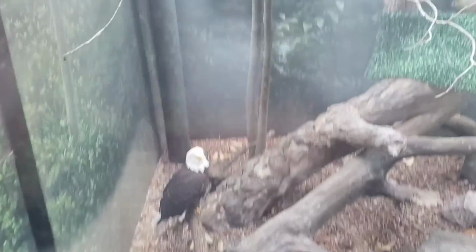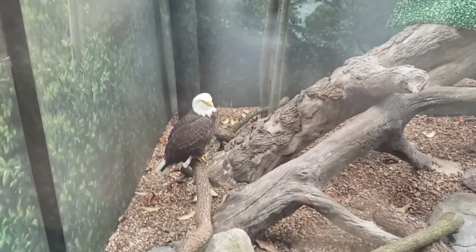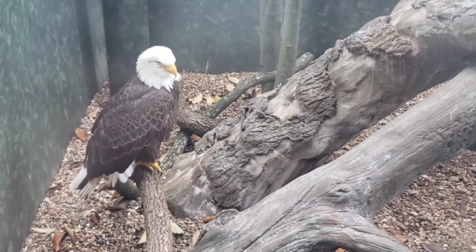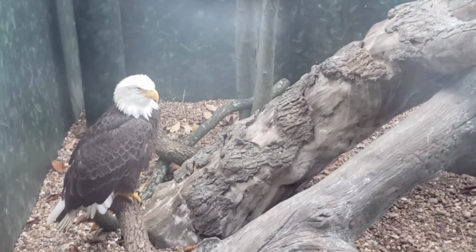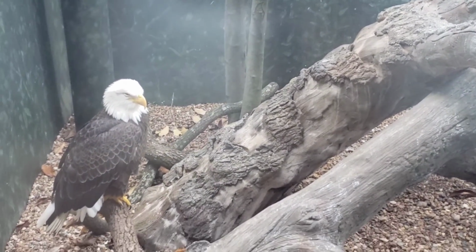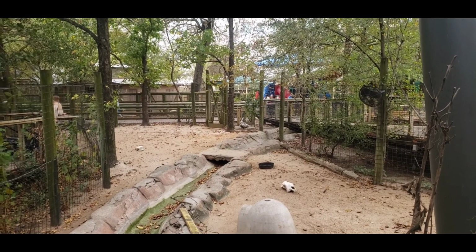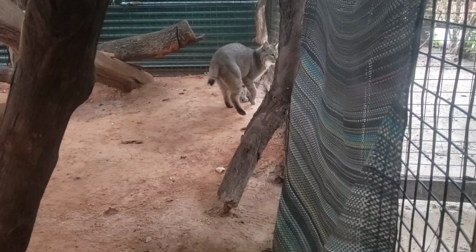Then we have this bald eagle, which said it had been shot. They had an x-ray on the wall where it showed where bullets were in it, so it isn't able to fly, so they have it in here just kind of recovering. And then there were some turkeys. You can't really see them, but they're far on the other side.